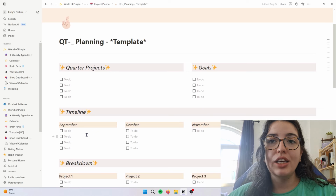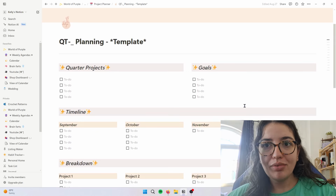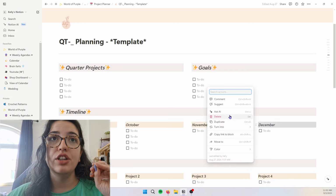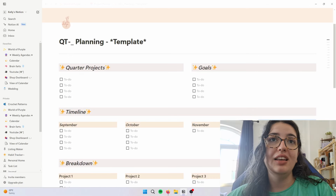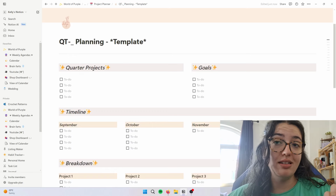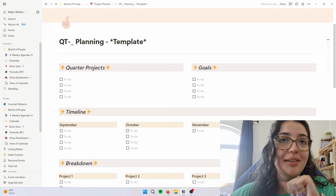Okay, next part is the timeline. So this is where you kind of break down the timeline for your next quarter. For here, I did do 4 months. If you want, you can just go delete and delete, and there you go, you've got your 3 months. If you fancy, if you want 4 months, and it's not necessarily a quarter, but you're calling it quarter because 4 months, because brains working weirdly.